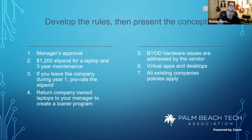it's very easy to stand up and have somebody work within the confines of something where you define that standard, right? All your how-tos, all your instructions, everything in something that you're still providing, even if they're working on their own device. And then the final point here was, all existing company policies apply.